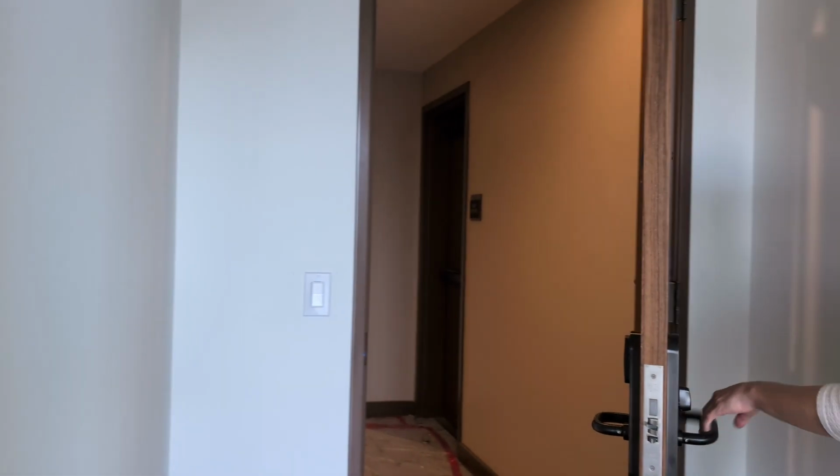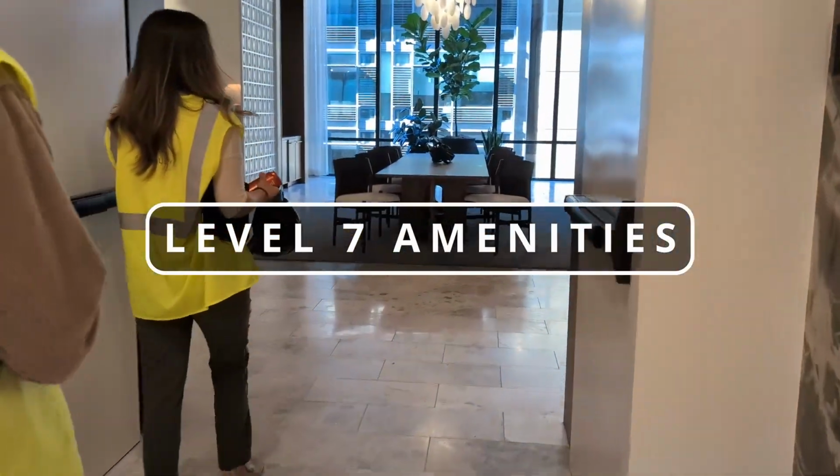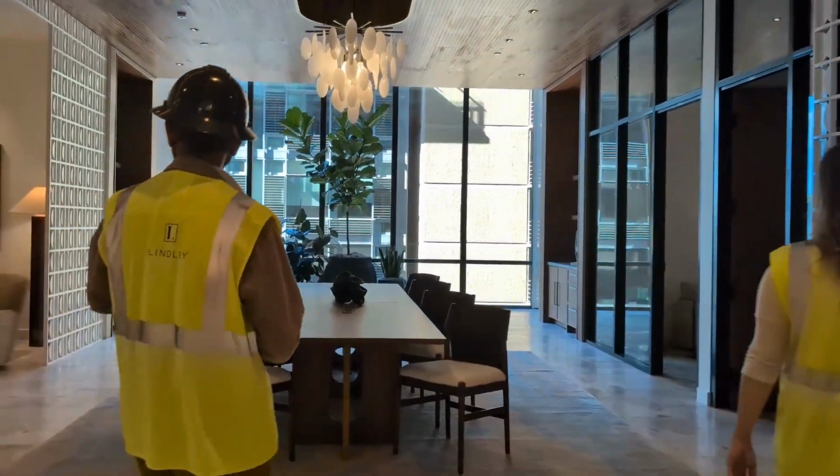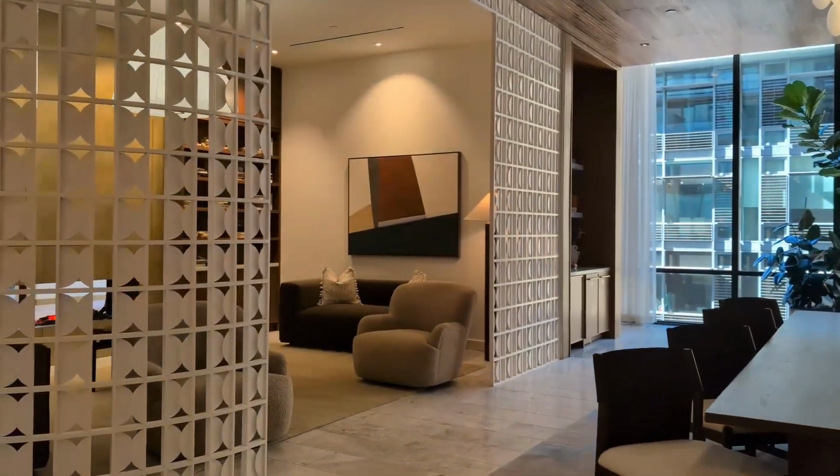So the Lindley has 2 different levels of amenities. This is the level 7 amenities. So when you walk out, there is just a lounge space, which is very, very pretty. Yeah, the designer did a great job.